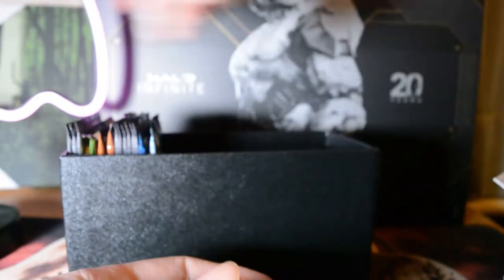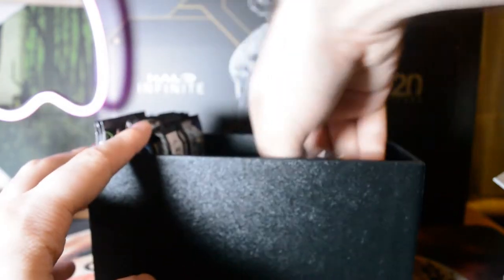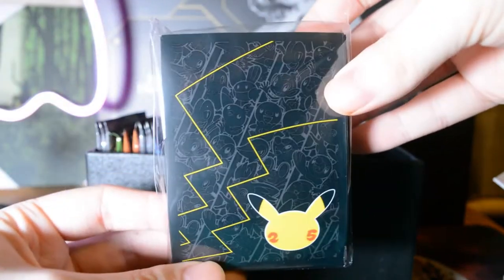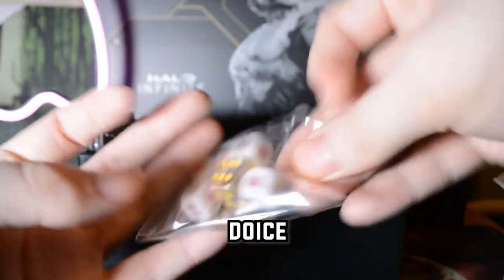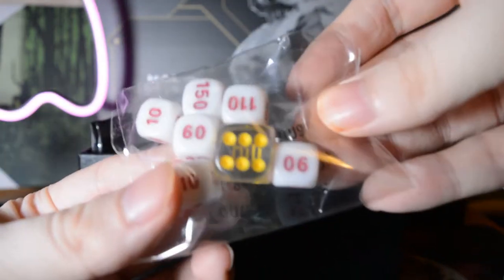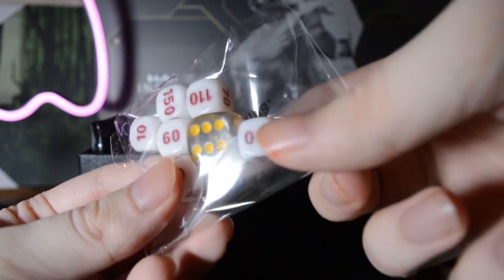Some energy is super exciting. I know, that's what we're all here for. The sleeves, I love the design, love the stuff. So we got some sleeves for all our greatest hits, some dice. I like the six-sided dice. That's nice. That's cool. I do like that. Some counters nobody cares about.